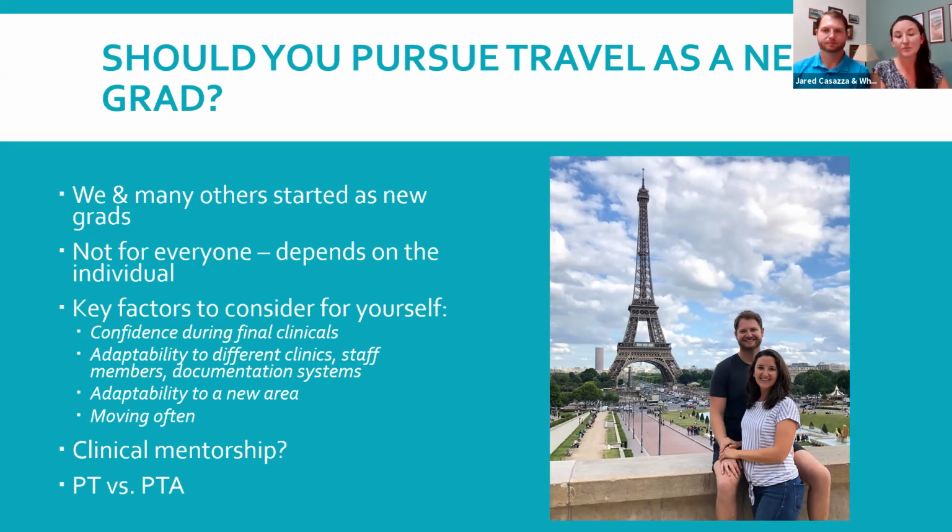Absolutely. And then the last little bullet point here is PT versus PTA. I know we have a couple PTA or PTA students on here. We generally don't recommend that new grad PTAs jump into the travel market until they get a little bit of experience. The reason for this is that the travel PTA market is a lot more competitive than the PT market. For example, at some points in time over the last several years, there might be 500 or 600 or 700 PT jobs across the whole country to choose from. That's a big pool of jobs to pick from. Whereas for PTA, there might only be 20 to 100 jobs across the whole country.